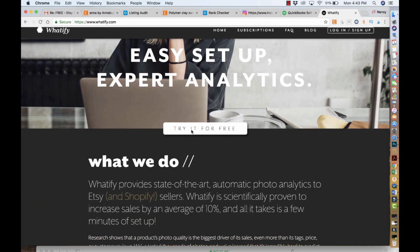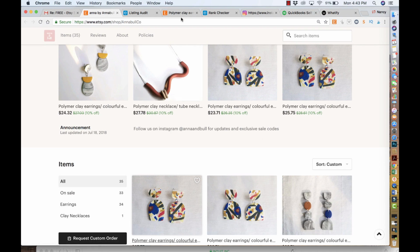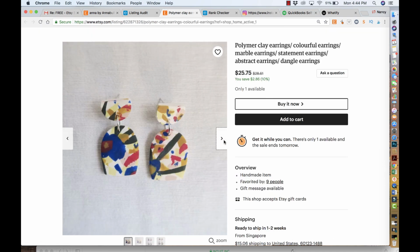For the first 30 days, they don't charge you anything. They take the first two images and swap them back and forth for 30 days. They crunch the numbers for you, and at the end of the 30 days, let you know which picture performed better. So you could do a picture of somebody wearing the earrings, and a new picture with a new background of just the earrings by themselves. Then you could see what worked better, what got you more likes, more clicks, and ultimately more sales.